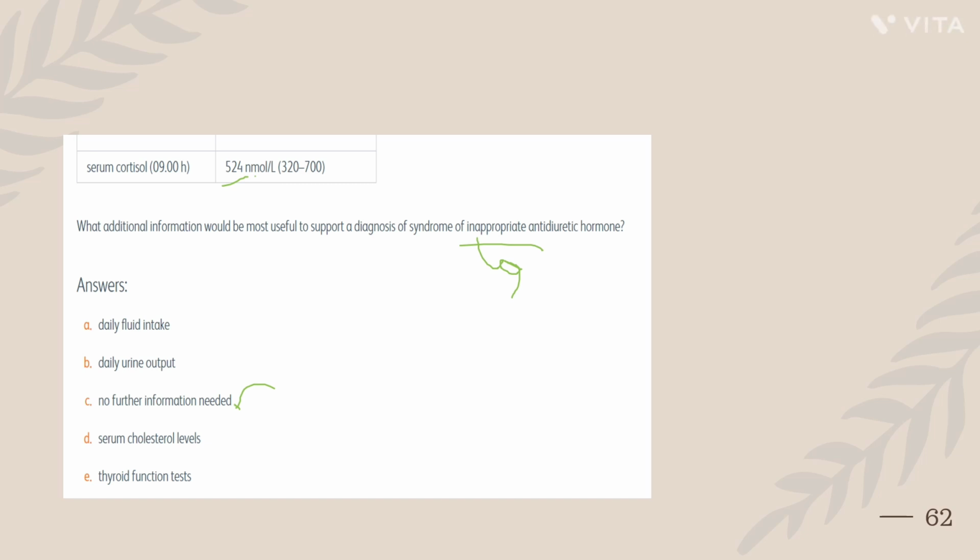So what else do you need? You actually have to rule out something else. You have to rule out hypothyroidism. Thyroid function test should be done before you go in and comment SIADH. So TFT should be done.